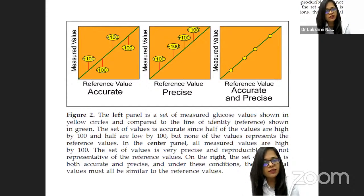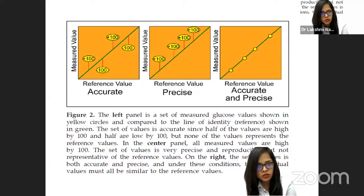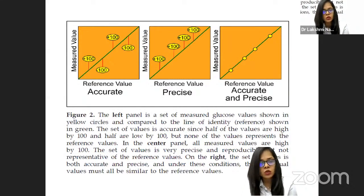So here you can see the left panel. This is a set of measured glucose values, which you can see in the yellow circles, and this is the line of identity shown. Half of the values are high by 100 and half of the values are low by 100, but none of these values actually represents the reference value. These are all above or below the reference line. So they are accurate on average, but they are not precise because they are not equal to the reference value.